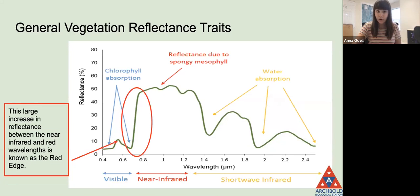Next, note on the spectral curve that the near infrared reflectance is much higher than the red reflectance of plants. This is a consistent feature of green vegetation all across the world. This trait of high near infrared reflectance has been exploited as a method for vegetation identification.